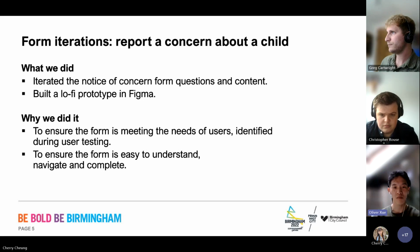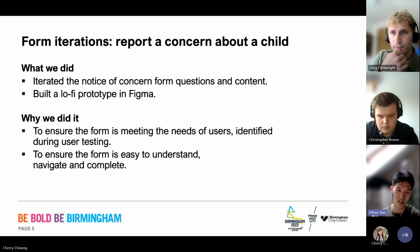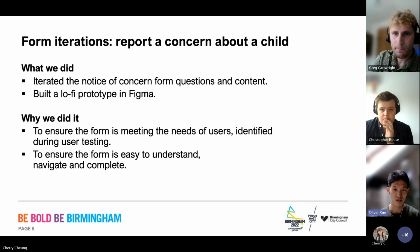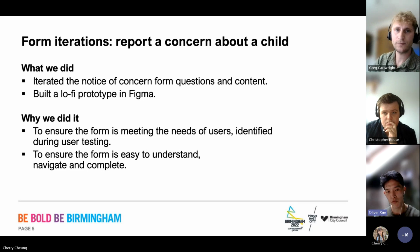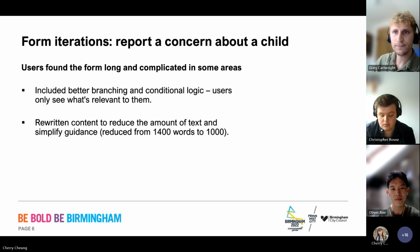So what we've done is iterate the notice of concern for questions and content, including the guiding page and the form itself, a couple of times based on the feedback from our stakeholders, like surveys, safeguarding, etc. And also we've used some low-fi prototype in Figma, to give people a taste of what it's going to look like in real life. Why we did this: to ensure the form is meeting the needs of the user identified during user testing, and also to ensure the form is easy to understand, navigate, and complete. Next slide, please.